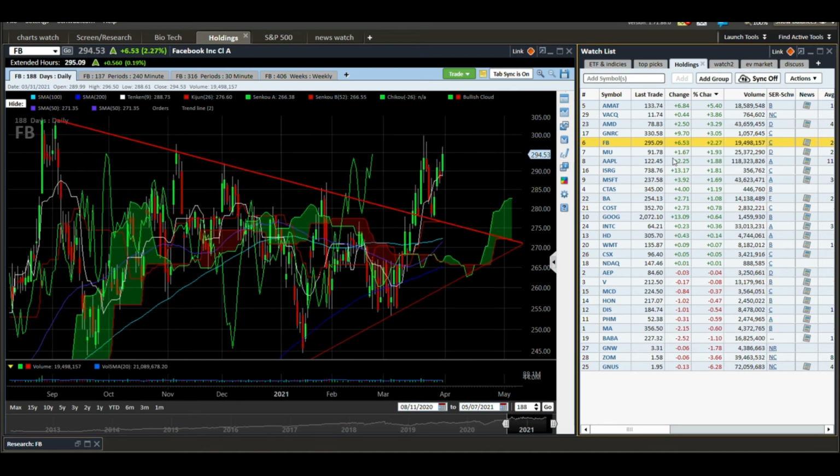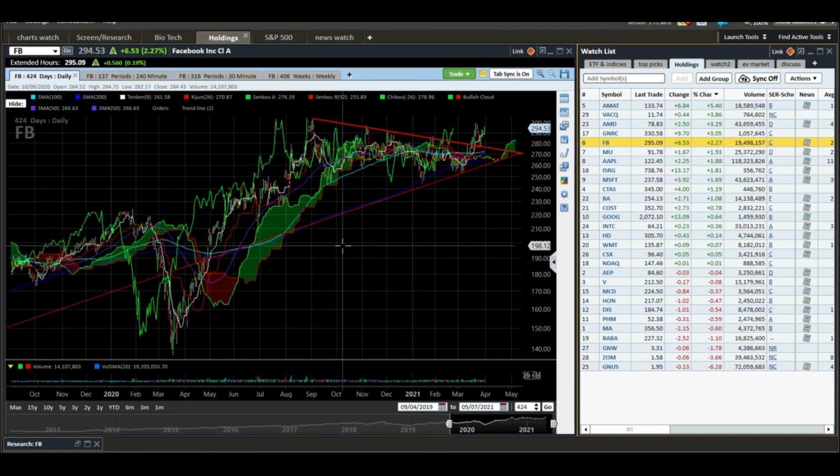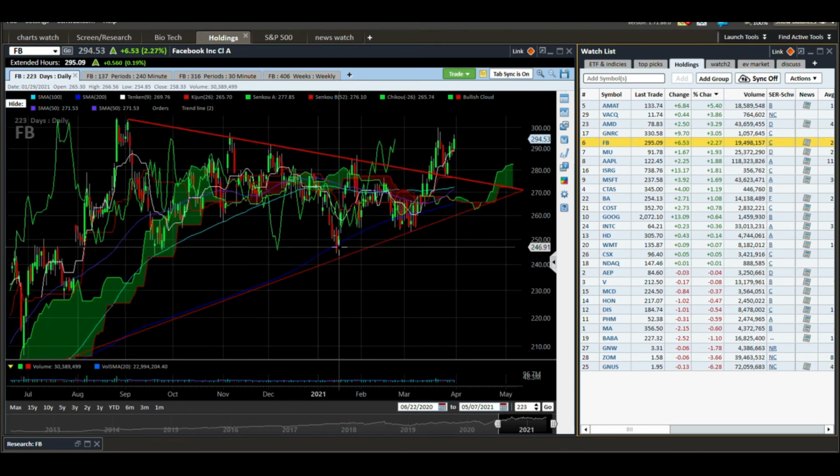Of course, I'm not real crazy about paying almost $300 a share for it because I got in way down here at $150 or so. I saw this thing crashing, and it looked like we were putting in a bottom, and I just thought, wow, Facebook at $150. So that was one of the first ones I bought during the COVID crash. I like the stock, and 150 I think was dirt cheap.